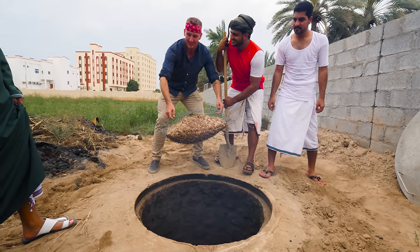The moment has come. We're dropping the Shuwa in the 3 meter Shuwa pit. Here we go.